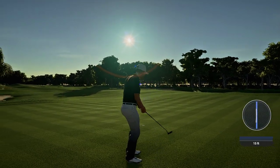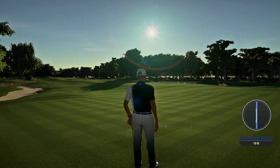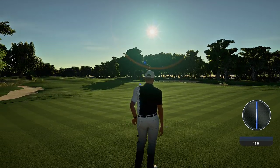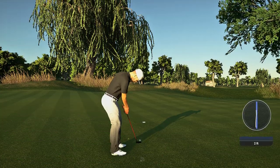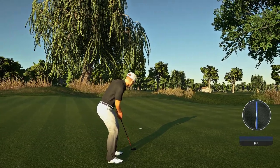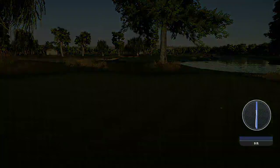Come on. Oh, no. Oh, again. Putting's absolutely terrible. Right, come on. That's still going. Do not pick up a bogey. Oh, geez. Dropped in the side door. Right, that's another par. Come on.